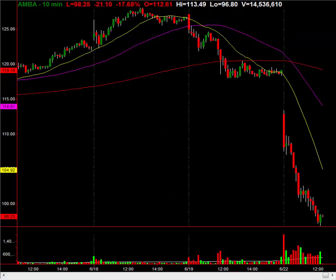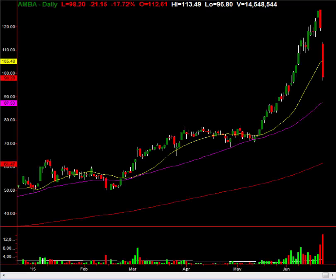Take a look at this chart on AMBA, Ambarella. Unbelievable drop today of about 17 to 18%. It continues to collapse. This is one of those high flyers that was destined to collapse. We've talked about it to members quite a bit. I want to show you the daily chart and just show you how extended it is, and then we'll talk about where it's going to bounce. Just going into it right now, I actually think a large bounce back above 100 is going to occur intraday here, but ultimately I want to show you some daily levels.